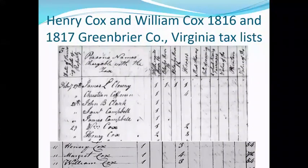Another thing that was interesting was the fact that the date that Henry Cox, Margaret Cox, and William Cox paid their taxes in 1817 was the exact same date, which would suggest they were likely members of the same family. This particular tax list included the date where people paid their taxes. Not all tax lists give the dates, but this particular county included the dates during this particular time frame. And I've included the 1816 tax list as well, which shows William Cox and Henry Cox.